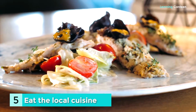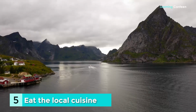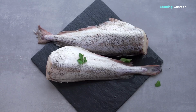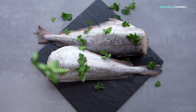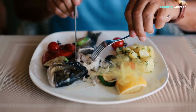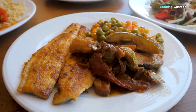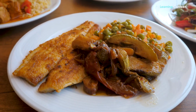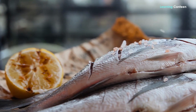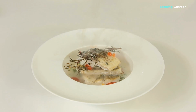5. Eat the local cuisine. The thriving fishing culture of Lofoten is one of the reasons to go there. One of the things to do on the islands is to go and try out cod and seafood on the menus of almost every restaurant there. Of course, nature has explained the reason why seafood, especially cod, dominates Lofoten's cuisine scene. What else can you expect in a place with an abundance of relatively warm water that made people settle there initially? The grilled stockfish is a must-try dish.